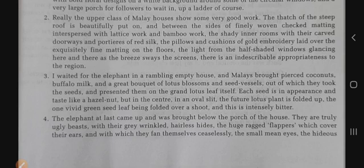Alright. Now, next: I waited for the elephant in a rambling empty house, and Malays brought pierced coconuts, buffalo milk, and a great bouquet of lotus blossoms and seed vessels out of which they took the seeds and presented them on the grand lotus leaf itself. Each seed is in appearance and taste like a hazelnut, but in the center is an oval slit. The future lotus plant is folded up, the one vivid green seed leaf being folded over a shoot, and this is intensely bitter. The elephant at last came up and was brought below the porch of the house. They are truly ugly beasts, with their grey wrinkled hairless sides, the huge ragged flappers which cover their ears and with which they fan themselves carelessly, ceaselessly, the small green eyes, the hideous.